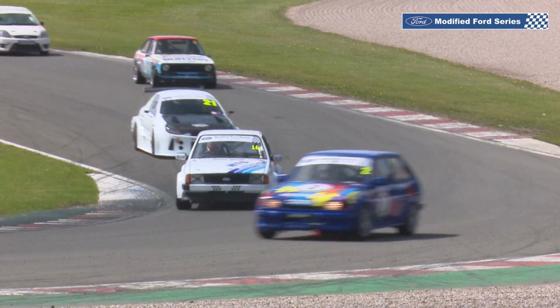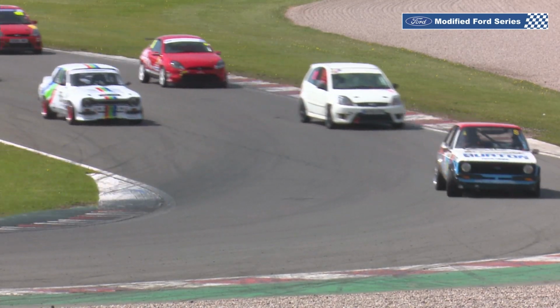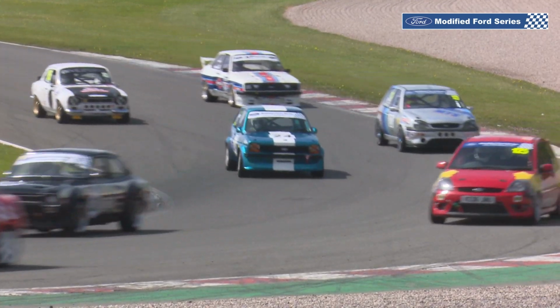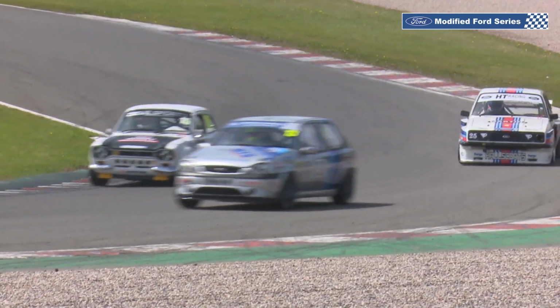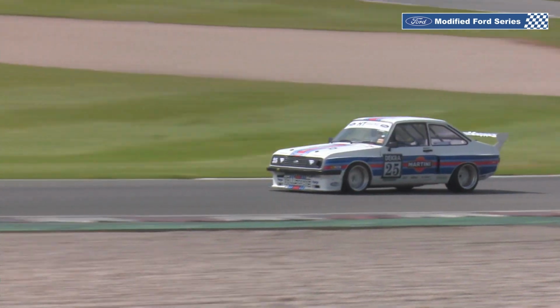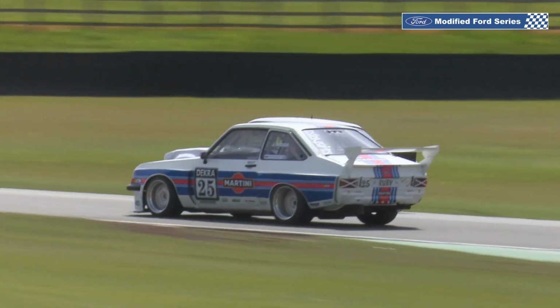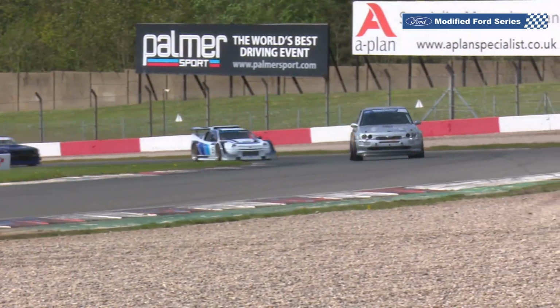And all of those different classes of cars will excel in different parts of the circuit, basically. Some of them will be quicker in a straight line, some will be quicker through the corners, some better on the brakes, some will accelerate more quickly. And that generates usually pretty lively racing as they try to establish their position in the line in the early stages.